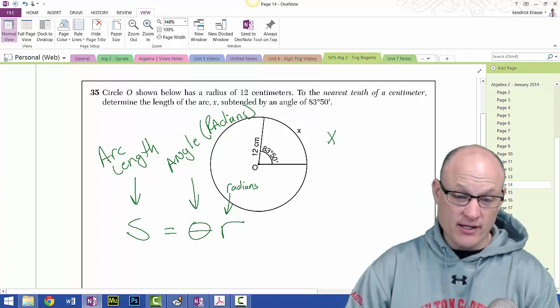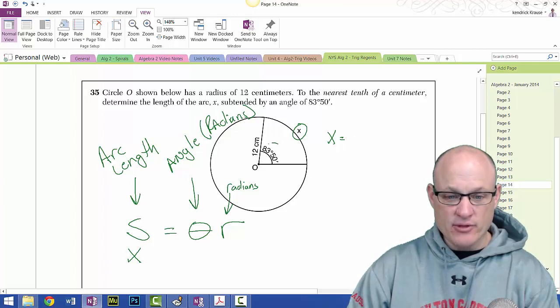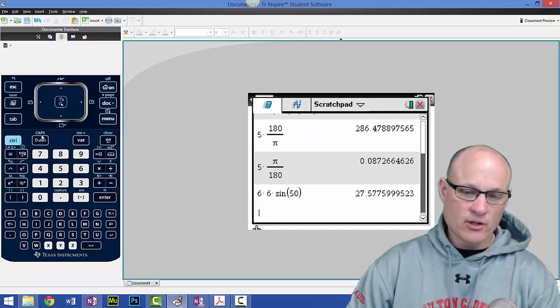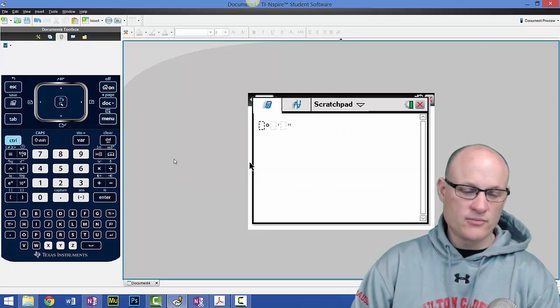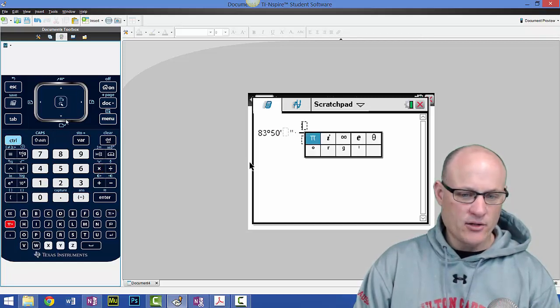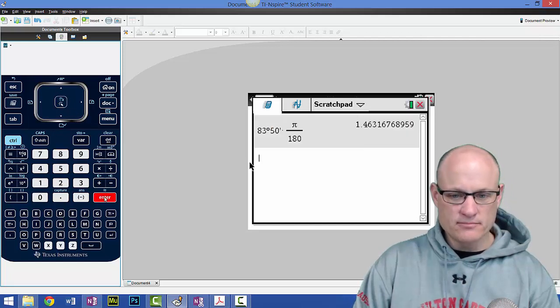So in this case, x, I'm plugging in x because that's what they're calling the arc length, is equal to, got to convert 83 degrees 50 minutes to radians. To convert from degrees to radians, you multiply by pi over 180. So we're going to come to our calculator, and we're going to go into degrees, minutes, seconds. I'll click on this. So 83 degrees, 50 minutes, times pi over 180. Enter. So that's my radians.